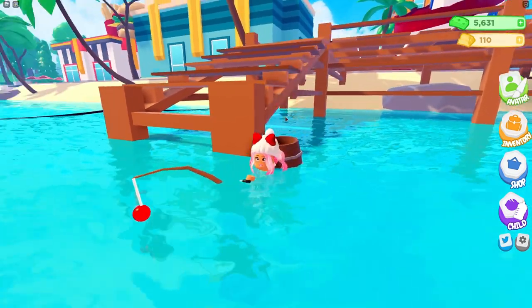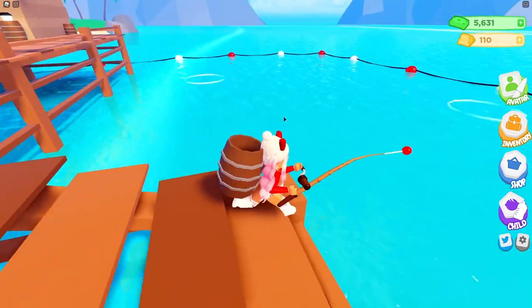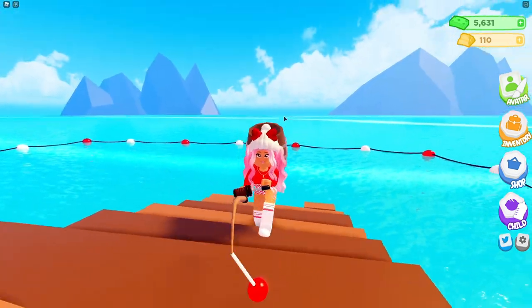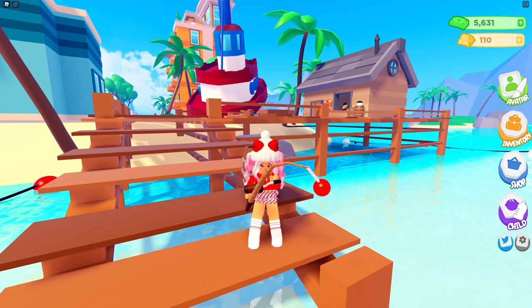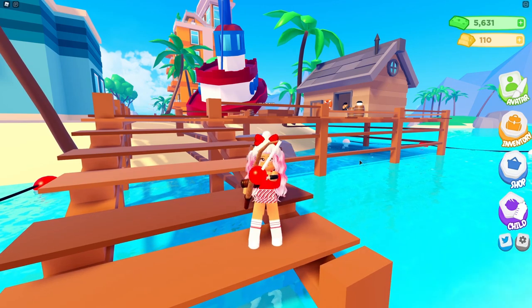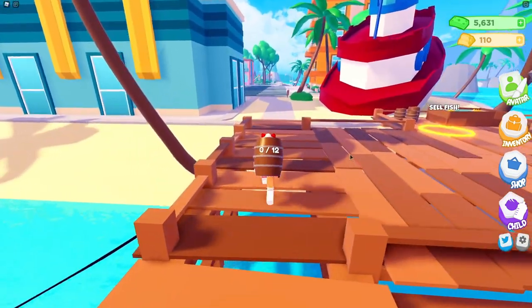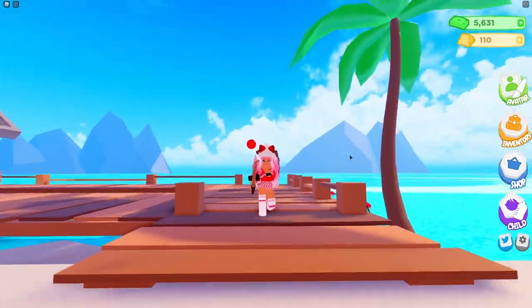Also guys, be careful when you're fishing because you can easily fall in the water if you are too close to the edge like this. As you guys saw in the montage, I did that once. And then also guys, one last big tip that I can give to you guys when fishing is, oh my gosh, let me put this fishing rod away because it is in my face.